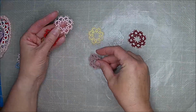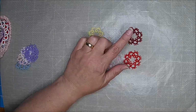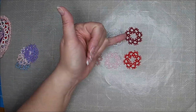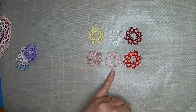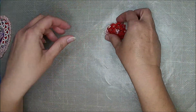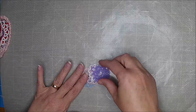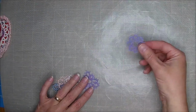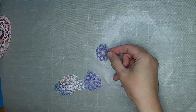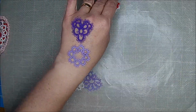You'd think I'd remember. So anyways, these are the smaller circles. These are about 1.5 circle. So we have the yellow, white, maroon, dusty rose, pink, and red. A lot of people are using these in their projects, and they're so pretty. And purple, lilac. The lighter color, I called it lilac, and then the darker purple, like on this heart, is just purple. So you can see the difference.